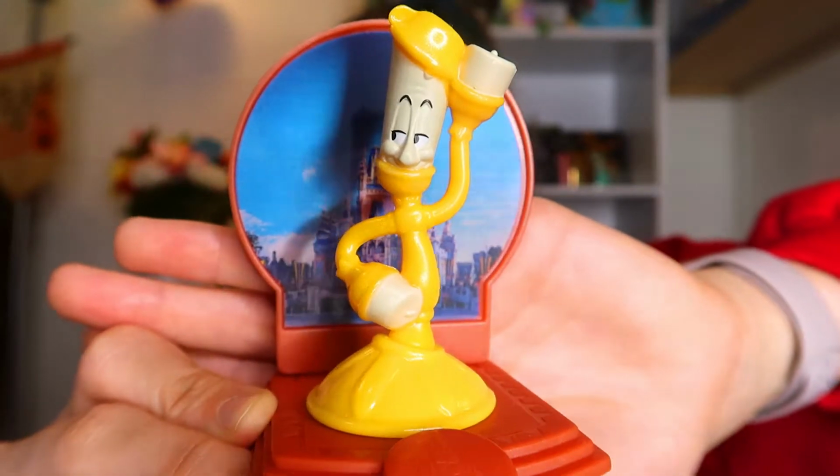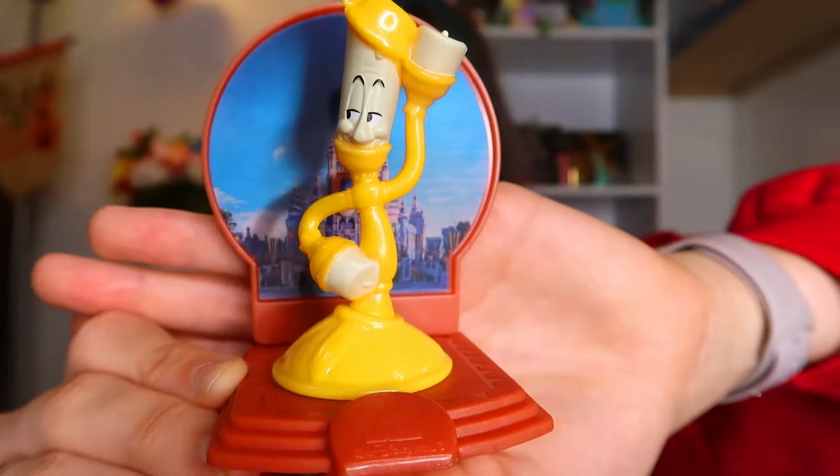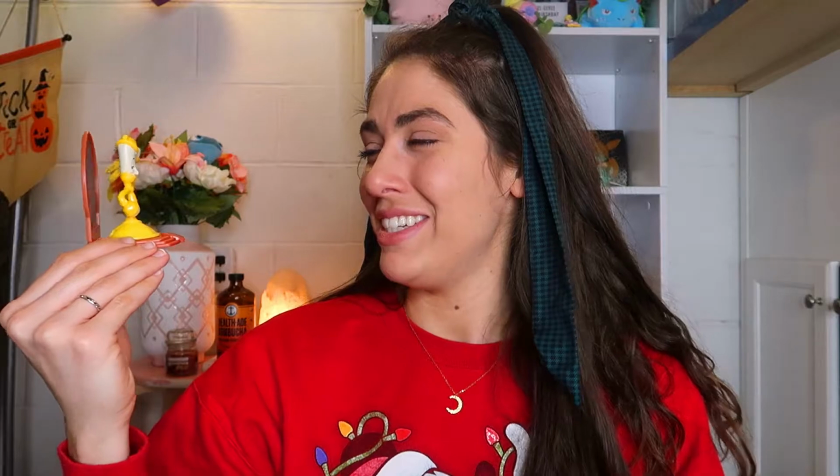Then I believe this was the last one I picked up. On the very last night McDonald's was selling these, I went and got one more and was hoping to get someone new, and I did. And I got Lumiere from Beauty and the Beast. I feel like everyone knows Lumiere from his iconic Be Our Guest song, so I was very happy to get him. He just looks like he's got so much personality in this pose, you know. He's like, I'm here. So I got this one, and I think he's super adorable.